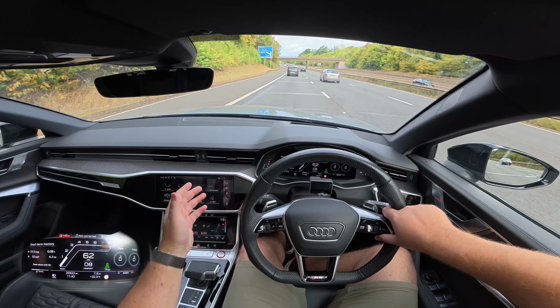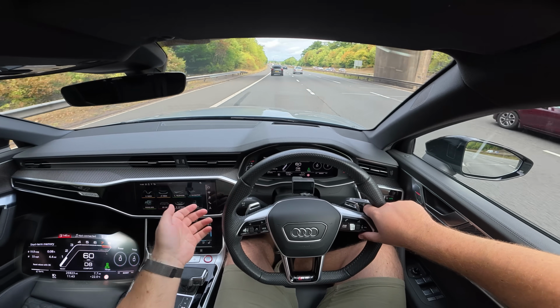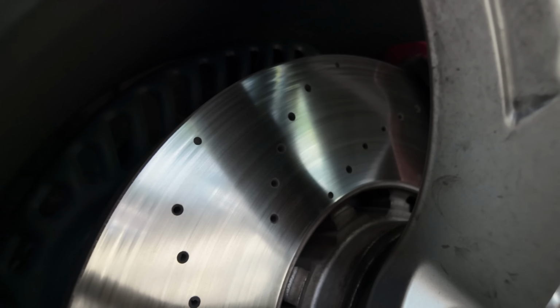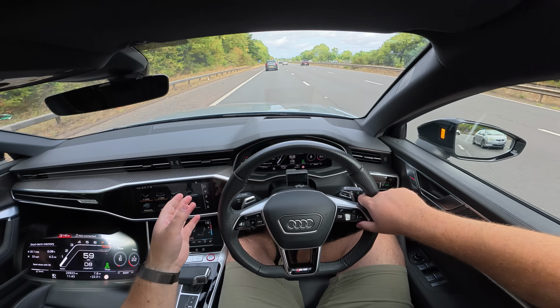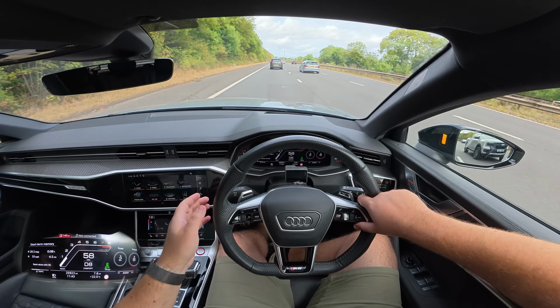So if you are looking at an Audi RS6, I think the 4-sprung model is actually the one you want to go for. Yes, it's quite a bit more expensive, but you just get everything bar the ceramic brakes. And do you need those? I'm going to be really honest, you really don't. You really do not need the carbon ceramic brakes.